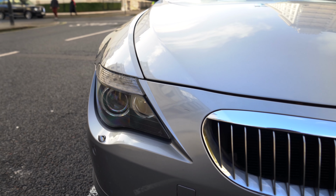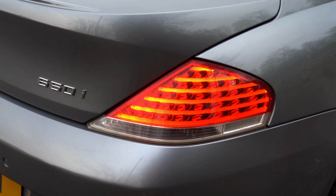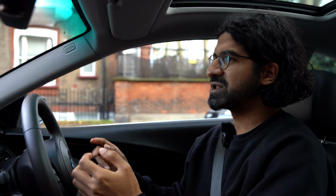I love the low set headlights. I love the controversial boot lid. I love the LED taillights on the LCI versions like this. I love the general shape of the car, how long and low it is. It's got a little bit of Aston Martin in it. I just think it's brilliant. I honestly do. It's like a baby version of an Aston Martin, a Bentley Continental.